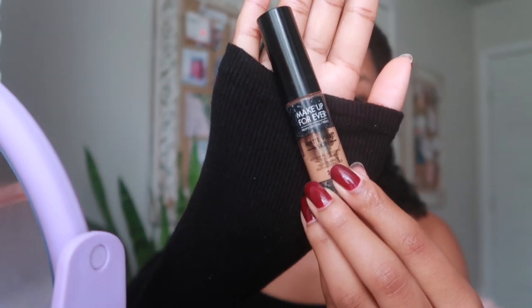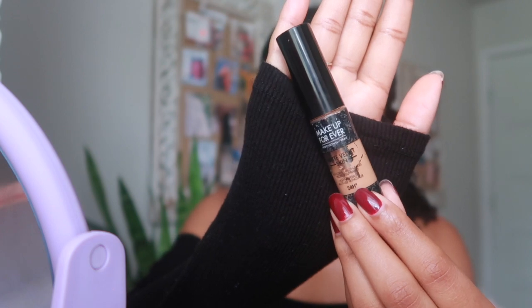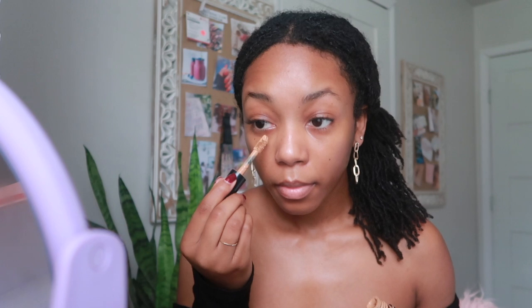Now moving on to concealer. So I love to use this Makeup Forever concealer. I'll have all the products that I'm using down below, by the way, but I mainly just like to focus this underneath my eyes because I have really bad dark circles and I just like to cover those up.